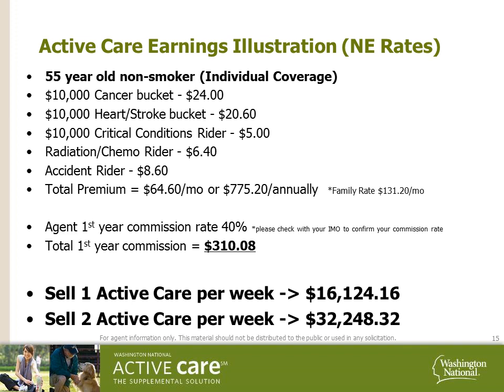I would say that's a pretty good price for a 55-year-old. Now, if the same 55-year-old wanted to cover their entire family, you can see it jumps to about $130 a month. But think about it. Everyone in the family gets a $10,000 bucket of cancer, a $10,000 bucket of heart stroke, a $10,000 bucket of critical conditions, plus the additional radiation, chemo, and accident rider. All told, here's a little earnings example: first-year commission, assuming you're getting about 40%, you're getting $310 a month on that sale. You can see there, 1 per week, about 16 grand, 2 per week, about 32,000, just selling this active care.